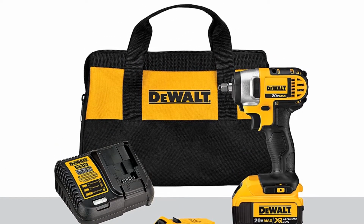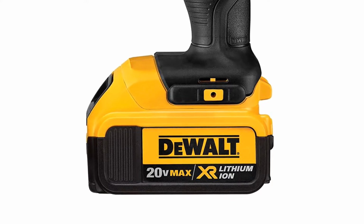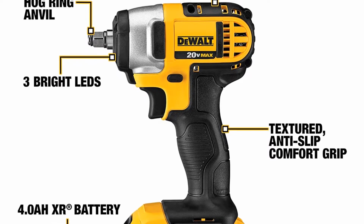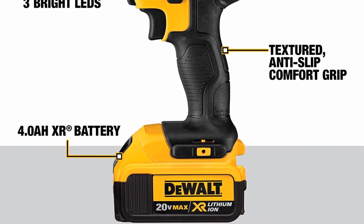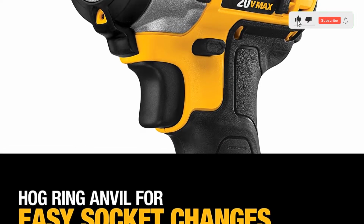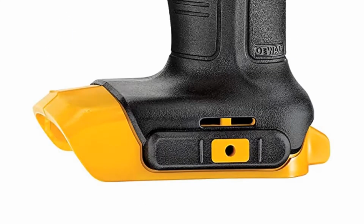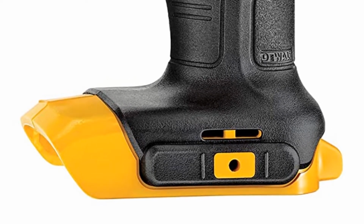DeWalt's DCF883M2 model is comparable to the Max XR, just smaller. It offers less nut busting torque, but removing smaller fasteners requires less torque. Like the larger version, it has a hog ring to make changing sockets a breeze. And like the Max XR, it boasts many satisfied customers. The tool has 4.8 stars out of 5 on Amazon, with over 600 ratings. Please note that the price is for the complete kit, which includes a lithium-ion battery pack, charger, and kit box.